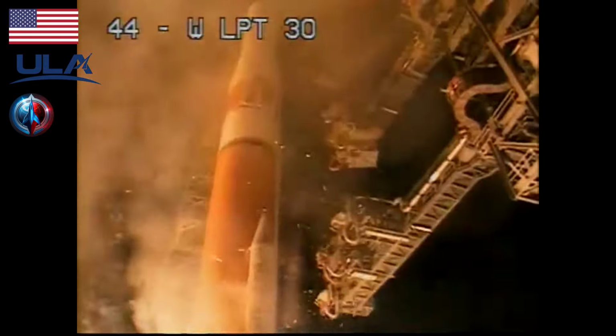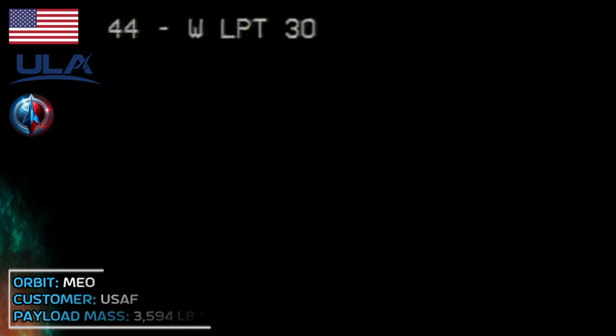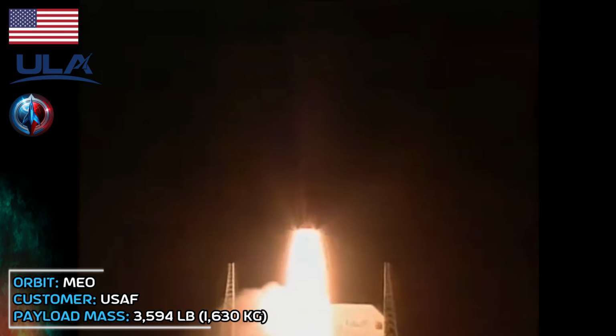Liftoff. We have liftoff of the United Launch Alliance Delta IV rocket carrying GPS-2F SV-1 for the United States Air Force. The global positioning system serves the U.S. military, America's transportation system, and civilian users around the world.